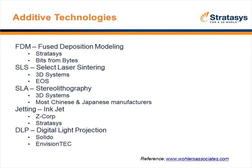The next technology is called SLA, or stereolithography. This technology, SLA, is really the genesis of the additive manufacturing technology. So oftentimes, like sometimes with facial tissue, you hear the word Kleenex, people will talk about the entire industry as SLA. In fact, it really is just a technology that's utilized by 3D Systems and most of the Chinese and Japanese manufacturers that are out there.